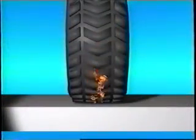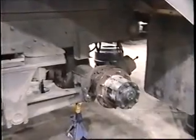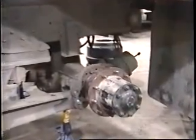Skidding tires creates flat spots, which will decrease the life of the tread of our tire or cause uneven wear. It will cause the tire to be out of balance and will create more heat as it travels down the highway. Remember, heat is the #1 enemy of a truck tire. In addition, the tire will vibrate excessively and could damage other drivetrain components.